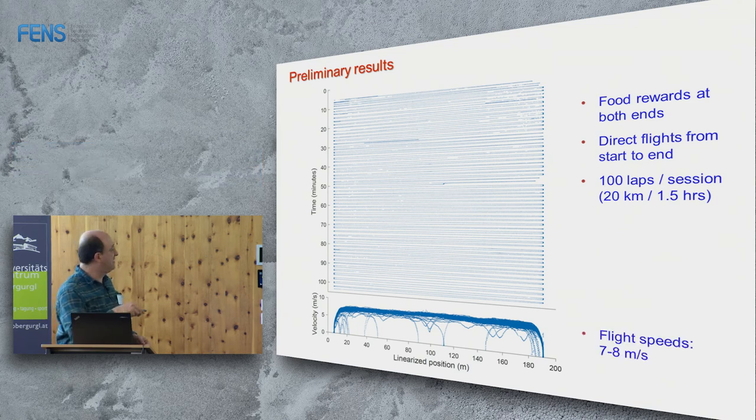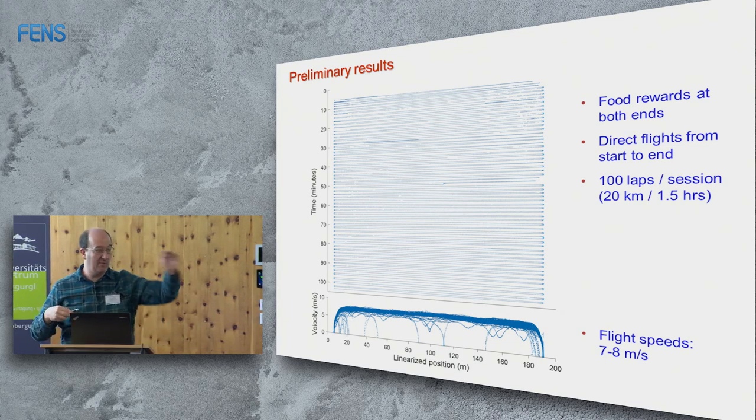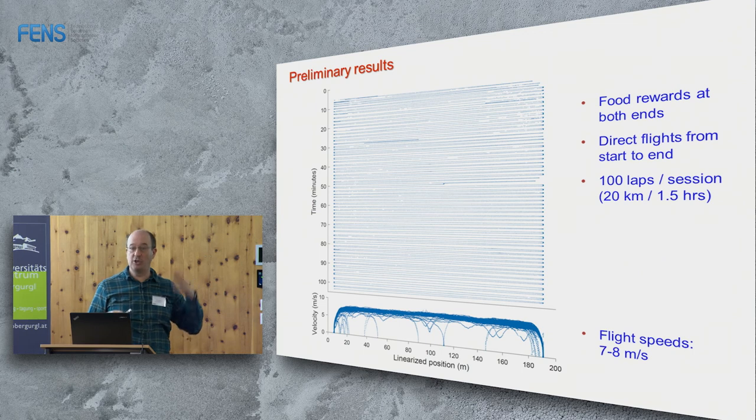At high speeds, and the speed is very fixed. You see, this is an example for one day. The speed is extremely fixed, 7 or 8 meters per second. In this case, sometimes they'll fly 10 or 11 meters per second. Again, very stable. This is 40 kilometers per hour. This is really close to what they do outdoors, so it's really close to the real thing.